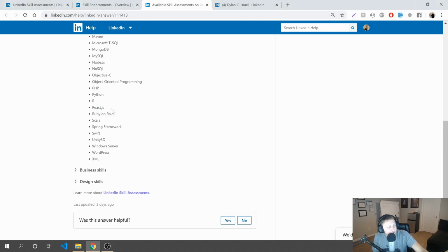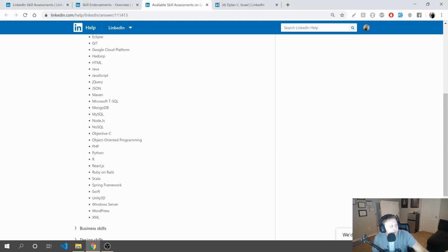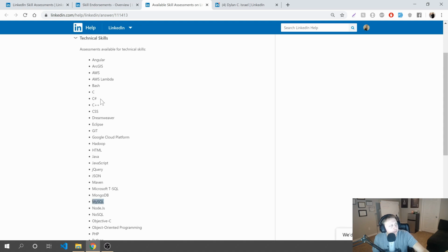A couple ones I could throw in there. I'd have to review React, NoSQL, MySQL. But generally speaking, I don't really work in React, MySQL, NoSQL, or C Sharp.